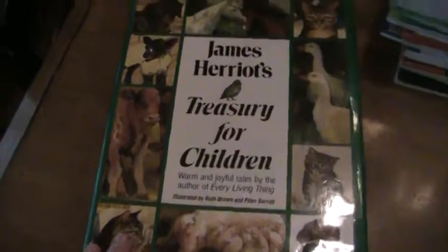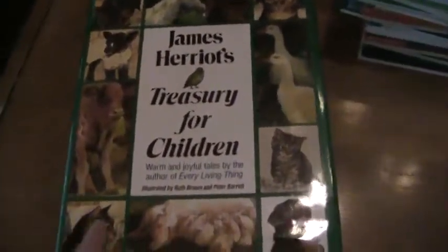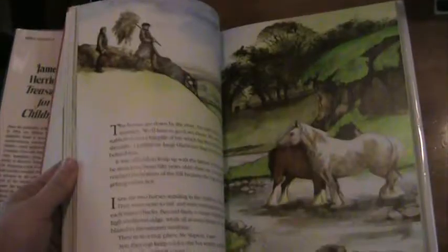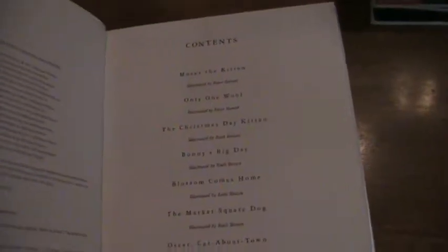Also, if we don't run out of time before we start school, we hope to get to James Herriot's Treasury for Children. Even if we do run out of time, I may continue reading this because these are really fun stories and have beautiful artwork. We have read a few of them, but none of my kids have heard all of them yet. So I really want to make the time to get to this summer, and maybe even into the school year, if I can't get to it over the summer. It contains 8 different stories.